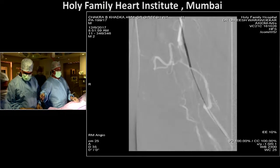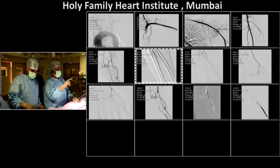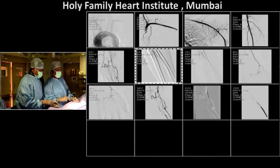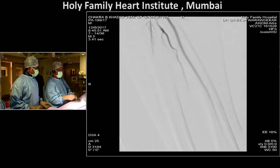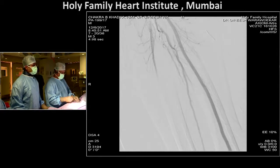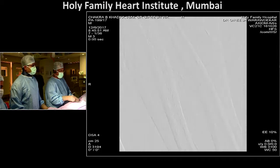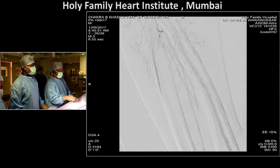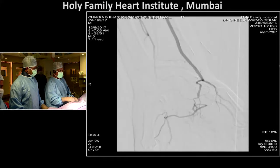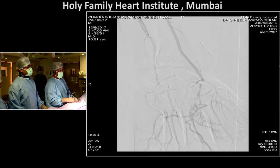I'll show you the distal runoff also. Just show the previous. Go up. No, next. Yes, we can see that. I'll show you the distal runoff. The radial looks pretty good. The ulnar is filling very poorly, again with some thrombus. The distal interosseous is a little better. See, this is what the circulation at the wrist is.